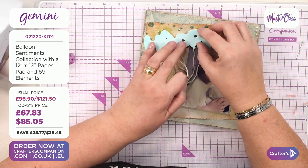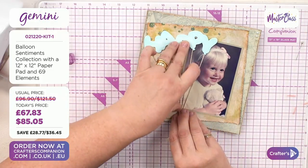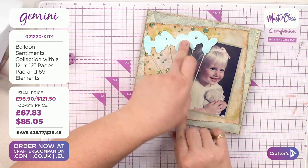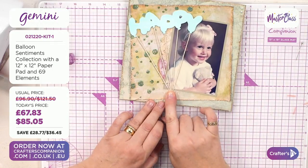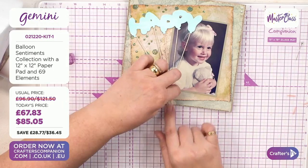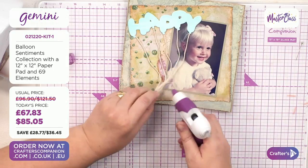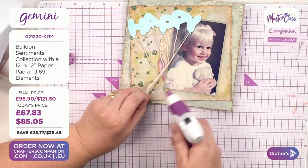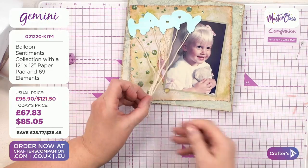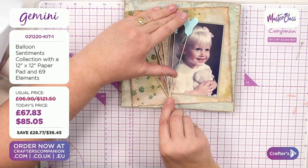So this is going to go straight over the top there, and then all these are going to come down to meet together at the bottom like so. All right, so I don't want to cover too much of her up with that, but this is actually going to come down. So I'm going to use a little bit of hot glue at the bottom just here, and then we can run all those pieces through the hot glue like so.